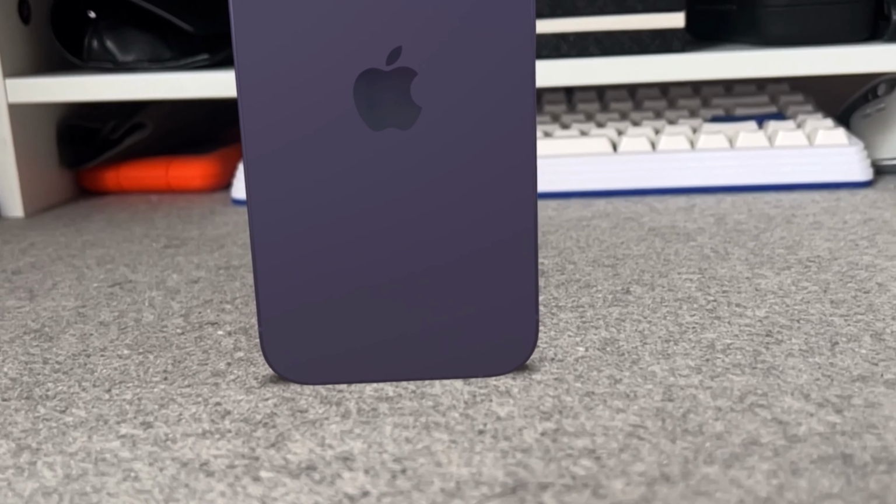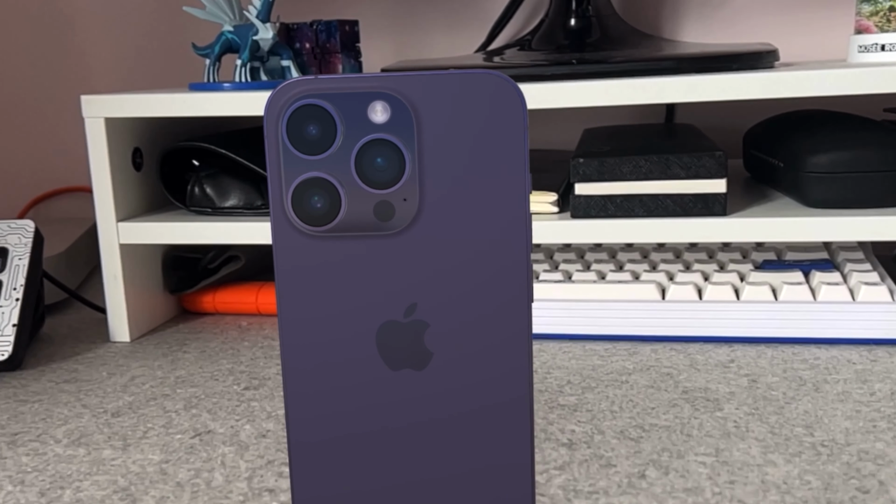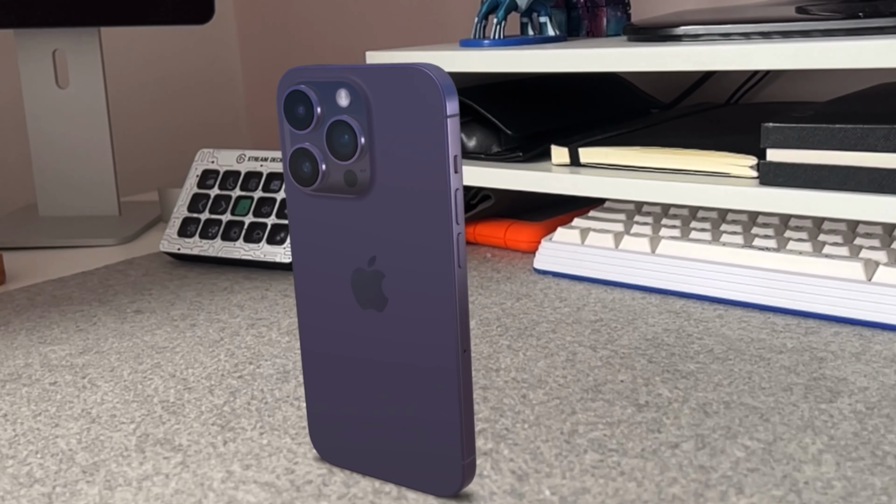So to be specific, I did order the 256GB version, and as you can probably guess, I went for the deep purple. I feel like along with Pokemon Violet and this jumper, it's going to be a very purple autumn for me. But to be honest, what I'm the most excited about is that camera system.